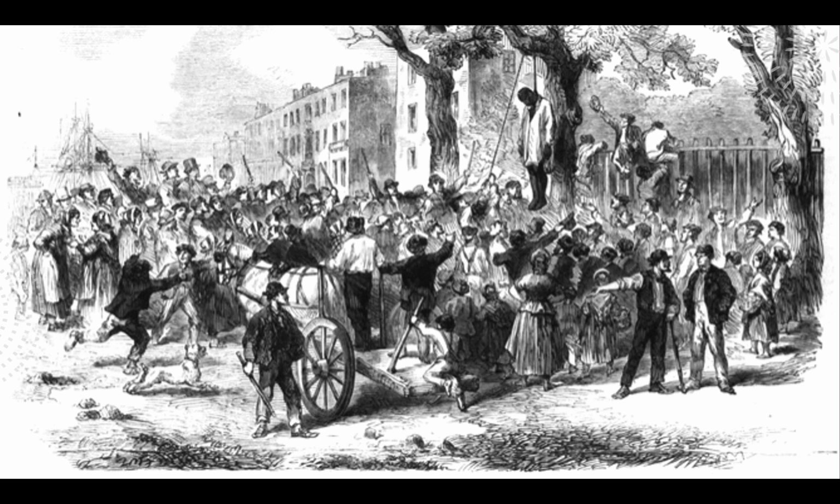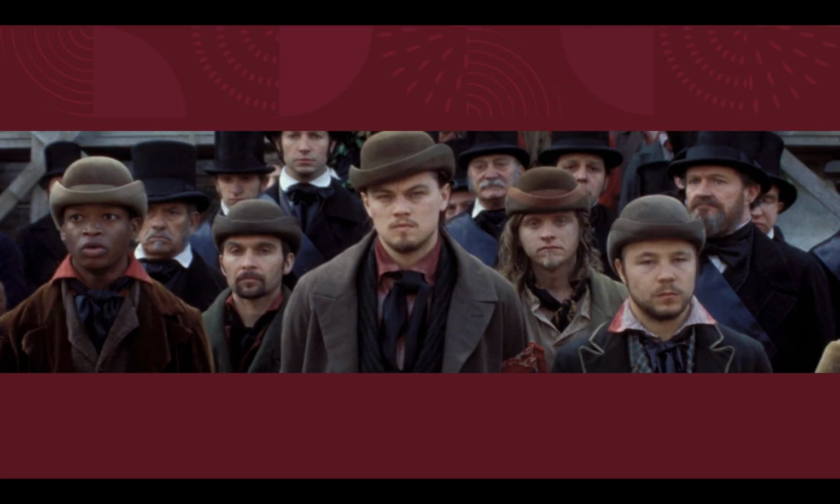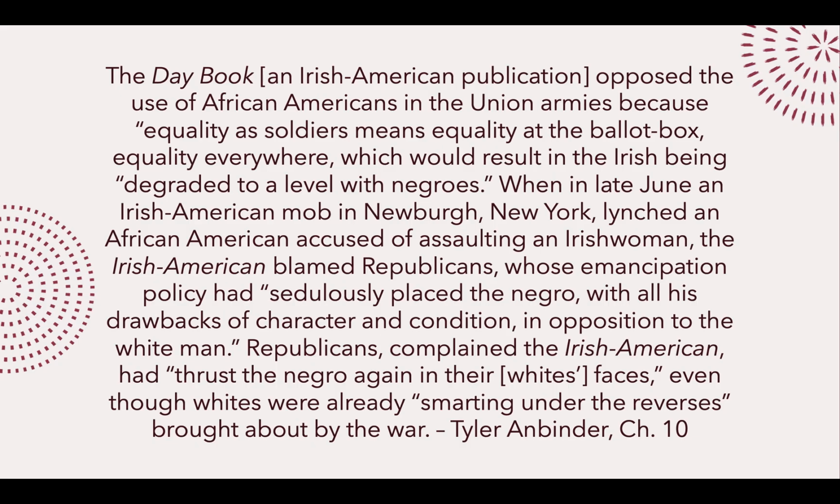One might think that some persecuted immigrant groups could have found common cause with New York's Black population. And in Scorsese's film, we do see some small degree of desegregation in the Five Points, and his gang has one token Black member. But the truth is that Irish Americans in general could be just as racist as the Anglo American majority. In fact, in Tyler Anbinder's book on the Five Points, he says that an Irish American publication called the Daybook opposed the use of African Americans in the Union armies because, quote, "equality as soldiers means equality at the ballot box, equality everywhere, which would result in the Irish being degraded to a level with Negroes."